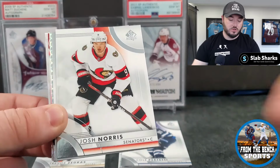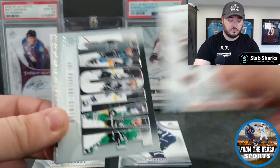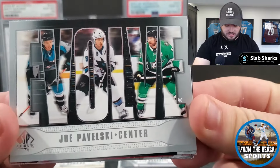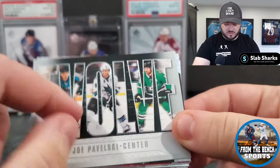But here we go. Josh Norris. Another Evolve. These aren't bad. I think these came from SP Legends, but just once again, shows where it's been.